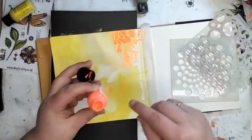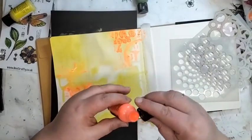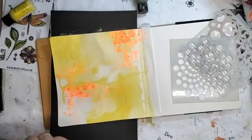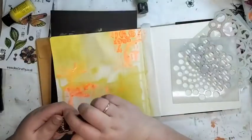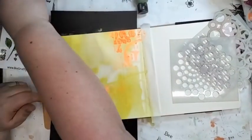Can't lie, I've just put the wrong end of my brush in because I was like, it can't be that full. It actually is that full. I was like, is that a bubble? Okay, sorry, yes, they do also have a widget in that you should use.